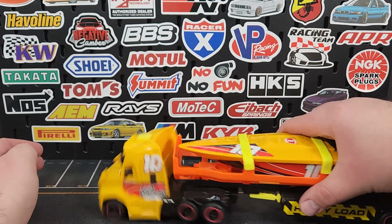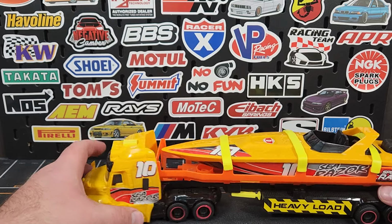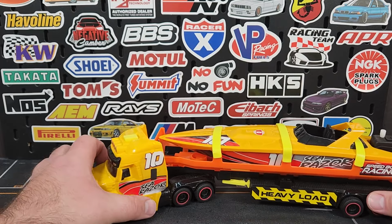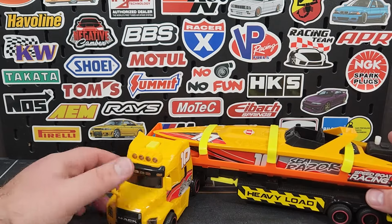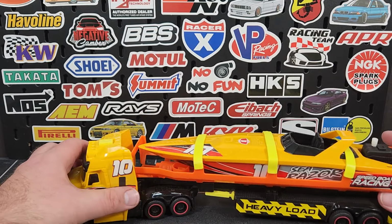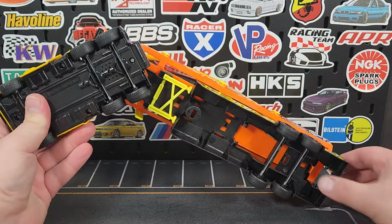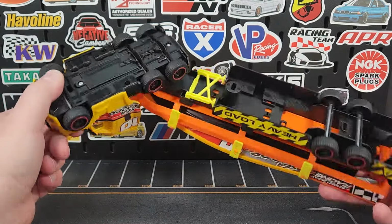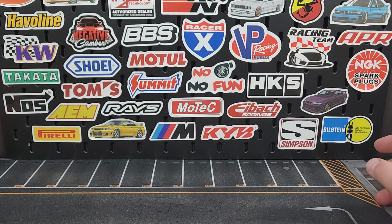It doesn't turn. So that's about as far as it goes. So it clicks or something, which is kind of weird, but it does stay on there though. So if you hold it on there, it doesn't come off, which is kind of cool. So that one's okay. We'll set that guy to the side.